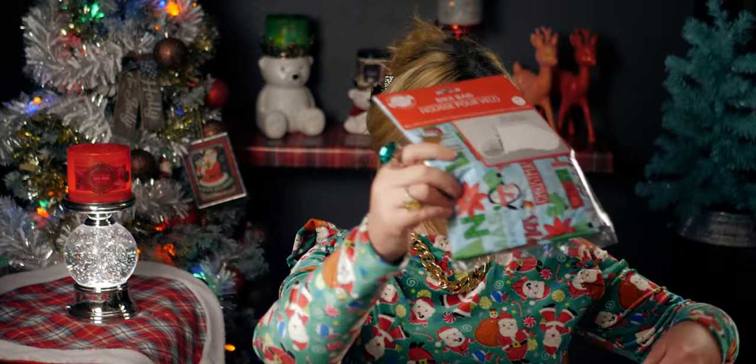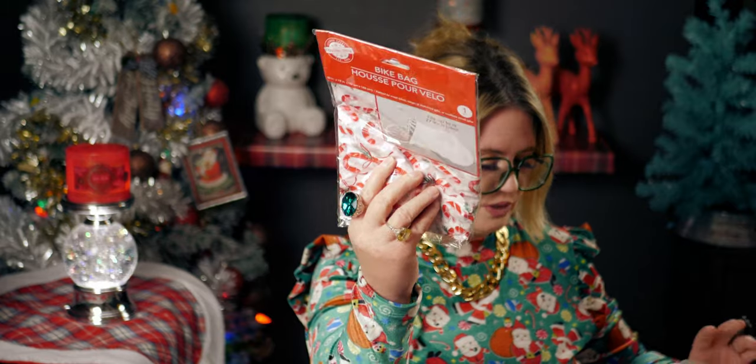I got another bike bag and then another bike bag. Like I said, I've already opened some up. I bought a lot, you guys, because it has made my life so much easier when I'm trying to wrap oddly shaped, huge packages where my wrapping paper wouldn't even cover it. You know what I mean?